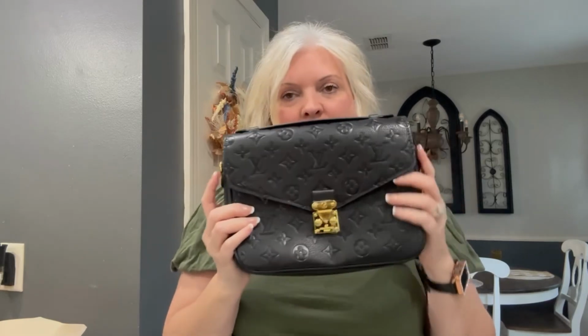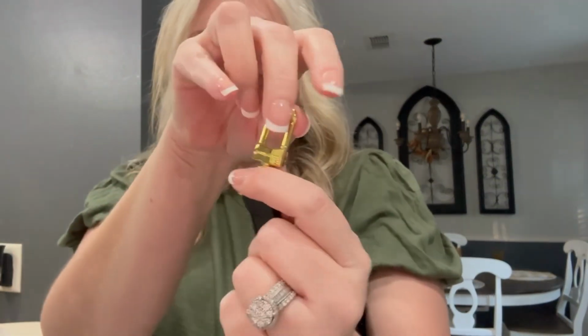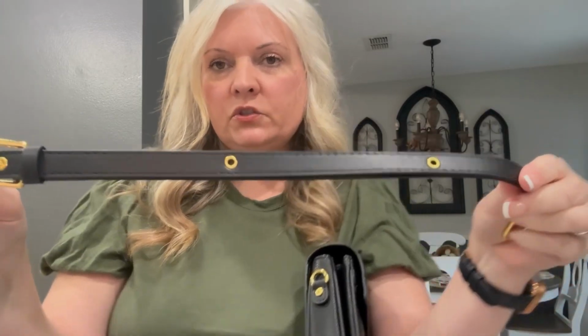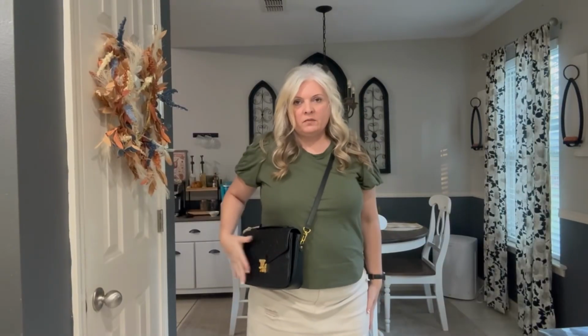Let me put the strap on so we can see what it looks like. I did want to show you right here, it also has the emblem right here, the insignia. Here's the strap. It also has the insignia on it on both sides. How pretty is that? It also has this really pretty gold buckle in the middle, and you can adjust the strap. So if you want it shorter or longer, depending on your preference, it just clips on really easily, just like that. I really enjoy my crossbodies about at this length, so I am absolutely loving that. Is that not gorgeous?